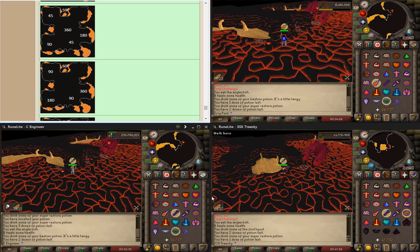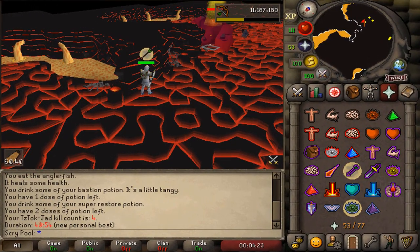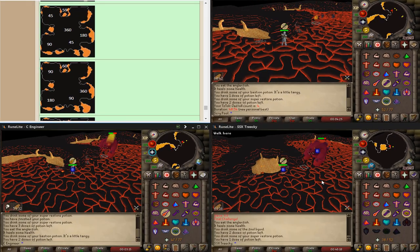Range, mage, magic, range, magic, range, range. This is actually going smooth. We got a kill. We only have to focus 2 accounts.